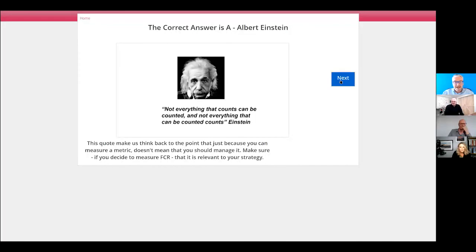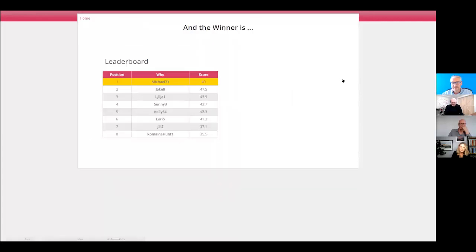And the quote makes us think back to the point that just because you can measure a metric doesn't mean you can manage it. In fact, there's a quite interesting law called Goodhart's Law, which, to paraphrase, says effectively a good metric stops being a good metric when it becomes a target. So quite key there.